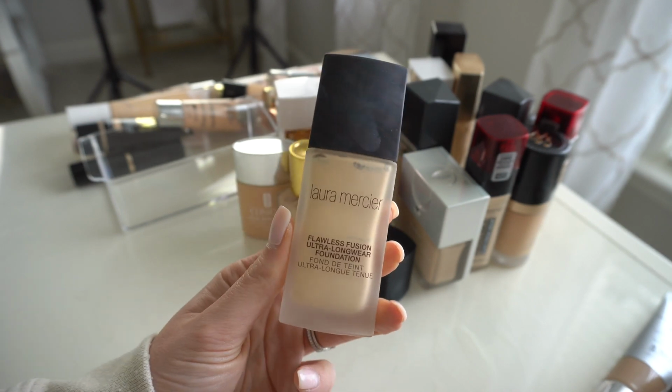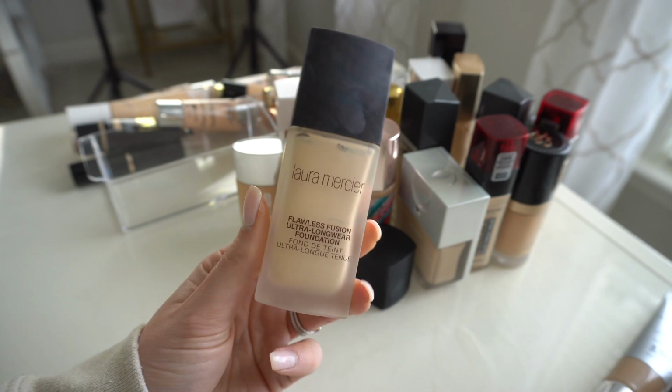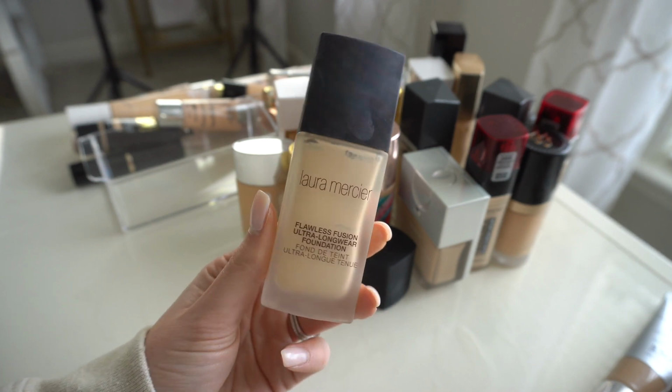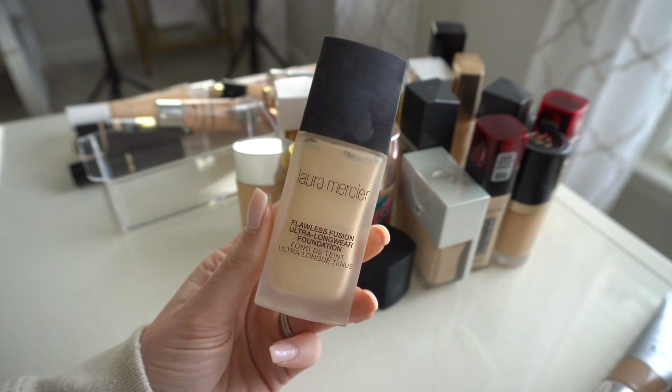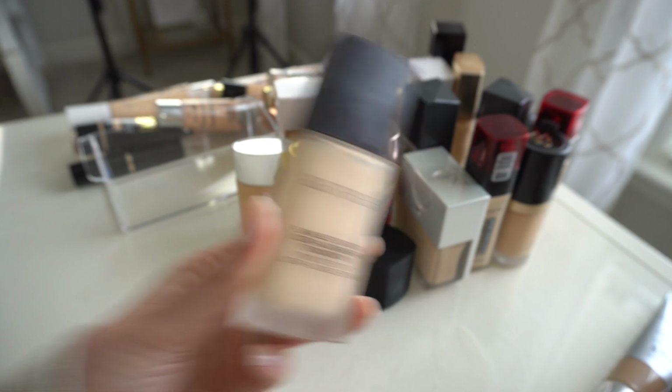I may repurchase it at some point in a better shade for me. It's also pretty matte, which I typically try to stay away from for the most part, but it is a pretty foundation, but I am going to get rid of this one.